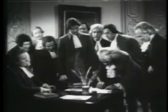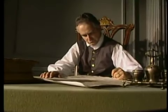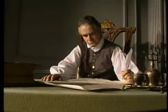They knew this was a big moment, and so some people say Hancock announced, "I'm writing my name in large letters so that the king can see it without his spectacles." There was a kind of gesture there. There was a kind of flourish there. And a dare to everyone in the room, I think. Here, I've done it. Now it's your turn.